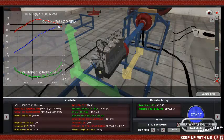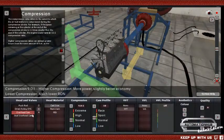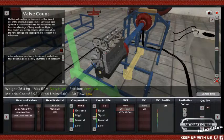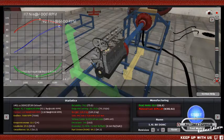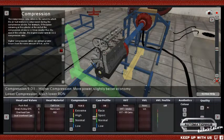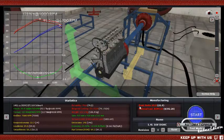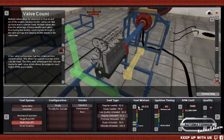Nah, that causes all kinds of problems and doesn't really sacrifice much of the price, so I think we're going to stick with dual overhead cam. Maybe 2 valves per cylinder, let's see how that works. I don't know whether that would... no, it hasn't really helped at all except for economy and a tiny little bit of power. So yeah, 4 valves per cylinder it is. Alright, so we're back to 99.9. I wonder what else we can do.